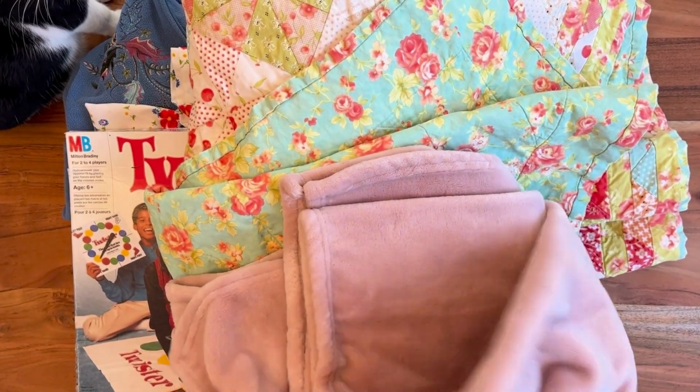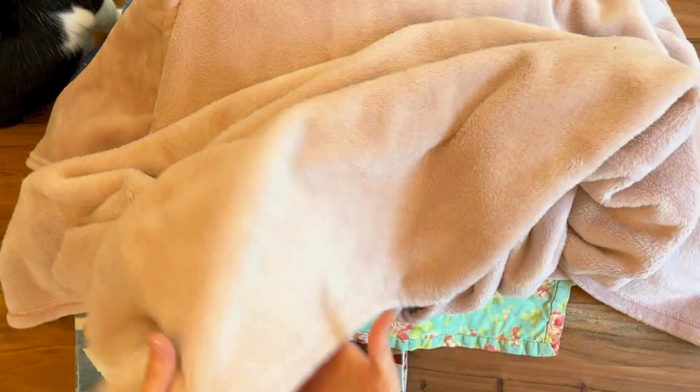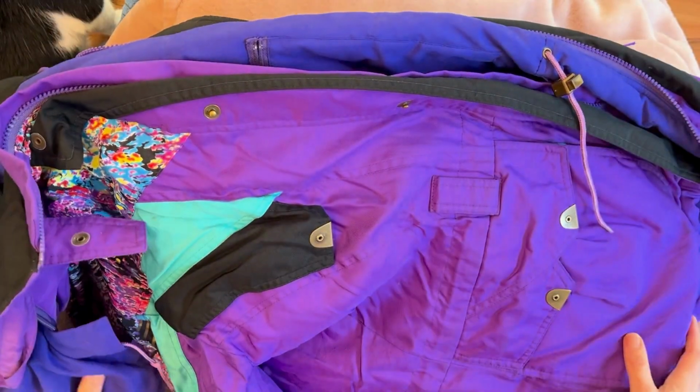This item here is a super soft, almost like new light pink throw. And so I picked that up. I'm just going to keep that. It matches kind of the colors that I have in my living room. It's just super soft and warm, and it had no stains on it, and I got it all washed up, and it's just like brand new. And you can find a lot of that type of thing at the Goodwill Bins.